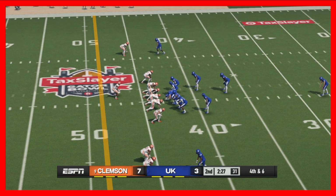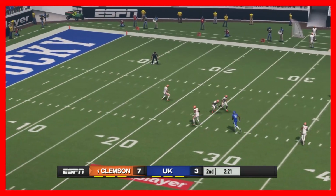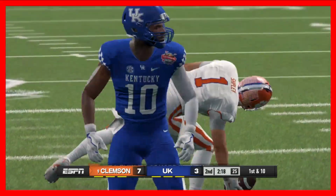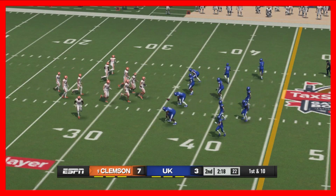Shipley is back deep to return the punt. He fields the punt at the 20. He makes it to the 35-yard line. Pretty good job by the return man there. They got into the end zone last time. Let's see if they can match that on this possession.